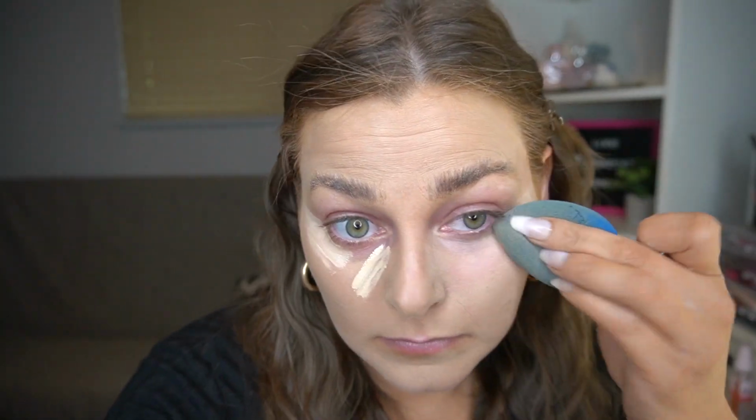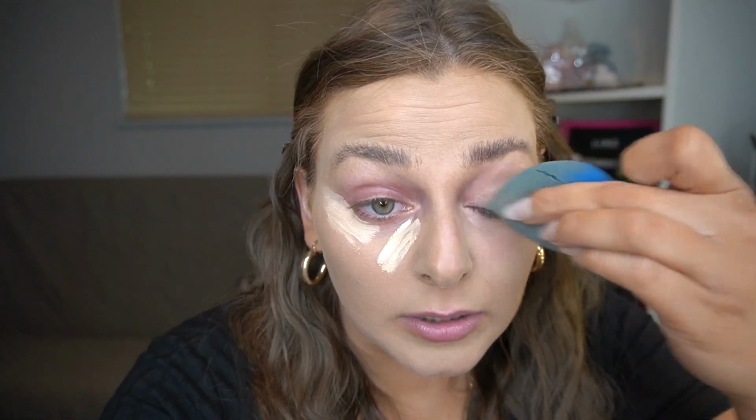Okay. It's blending. I'm gonna put a little bit up top of the lid as well. How is it looking? It definitely brightened everything up. What do we think? I think it definitely did conceal the area. I don't know if I'm gonna be able to test if it's waterproof and tattoo covering, but it definitely did cover, and it is a full coverage. Let's set it with a little bit of powder, and I'll be right back.